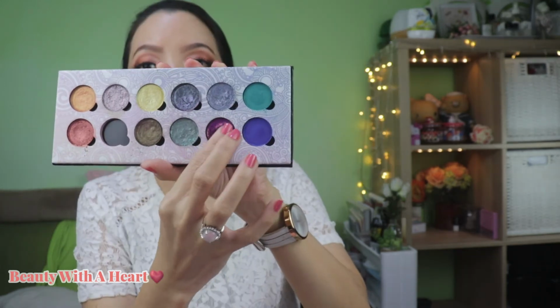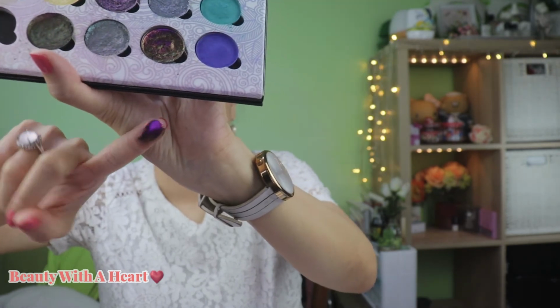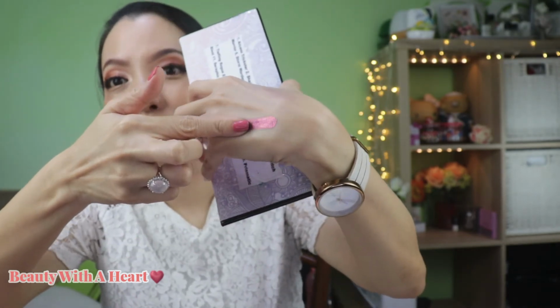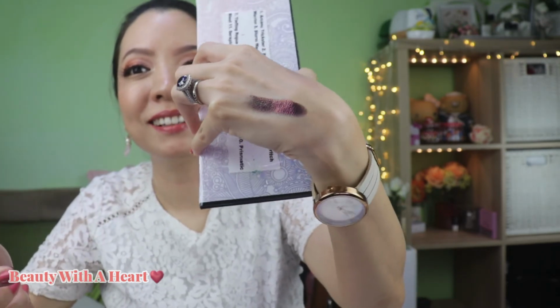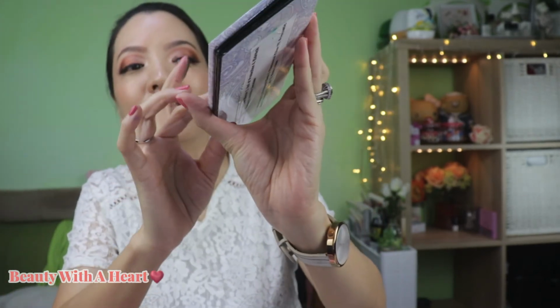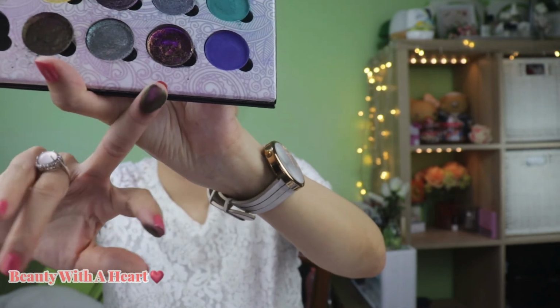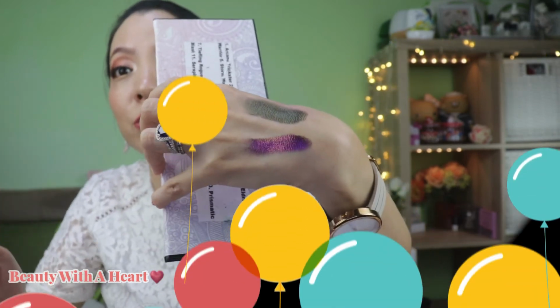For this palette, this is the Seraphic Guardian. This is a multi-chrome. A pink multi-chrome with gold and green shift. It's my most favorite color in this palette. I've mentioned this many times. See the shift? And this Fenstermal Killer, which is a subtle brown multi-chrome eyeshadow with a green and copper shift. This is the other multi-chrome. I enjoy their multi-chrome formula, so smooth and buttery.